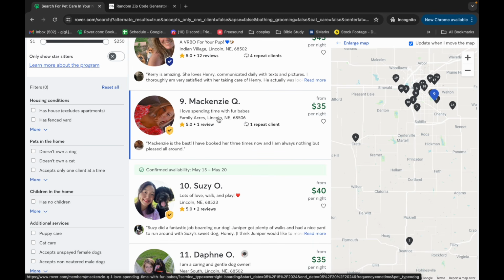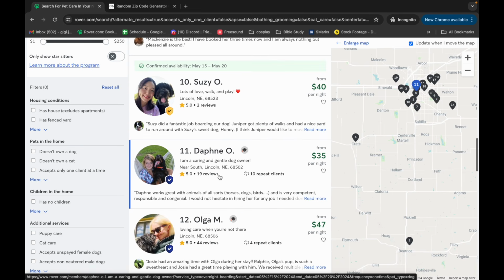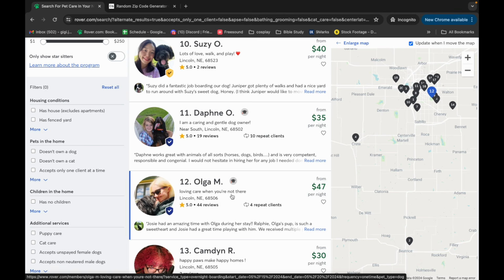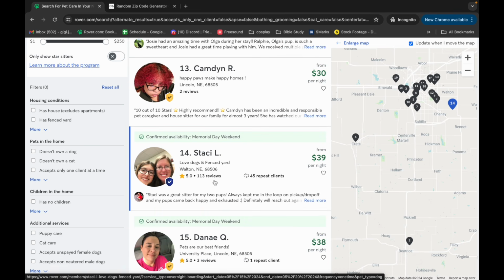I love spending time with fur babes. That's cute. Lots of love, walk and play. Okay, these sound really good. Love and care when you're not there. This rhymes, is very cute. She's showcasing that she has a fenced yard. That's important to a lot of people.